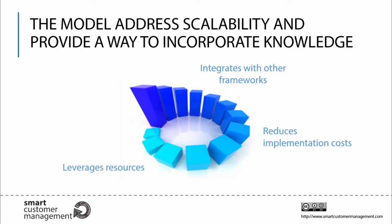Furthermore, by concentrating on the processes, the model enables the organization to leverage its resources, reduce implementation costs, and easily integrate its customer-centered strategies with other well-known management frameworks such as CMMI, ISO, or Six Sigma.